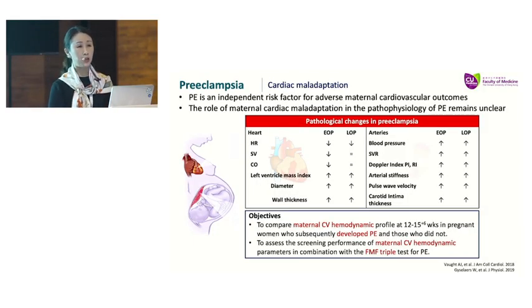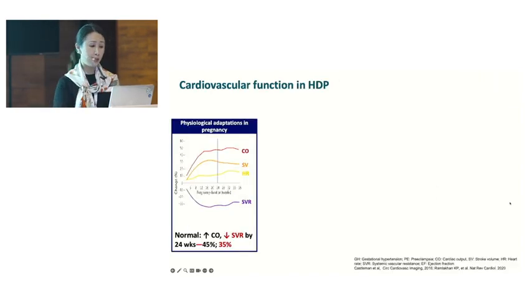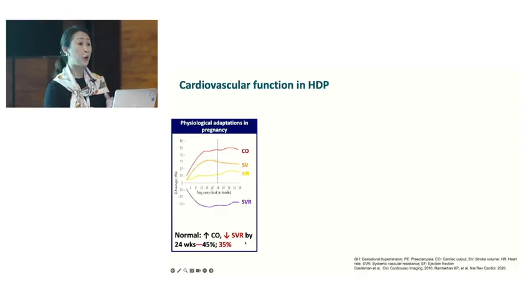And then he showed that actually for women who are destined to develop preeclampsia before pregnancy, there's already evidence of cardiovascular impairment. And then here I'm just showing the different patterns of abnormalities in hemodynamics in relation to development of early and late onset preeclampsia. And this study really highlights the profound abnormalities in cardiovascular function in those who would subsequently develop preeclampsia. So a bit of normal physiology on the left, and you can see that over the pregnancy period, in a normal pregnancy, you get rising cardiac output. You get reduction in the systemic vascular resistance. This is to accommodate the pregnancy.